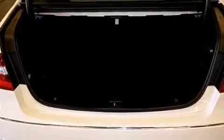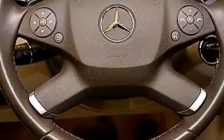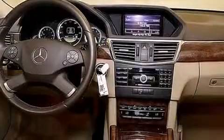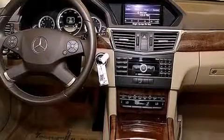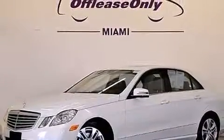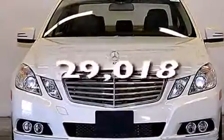The following features are also included: a low tire pressure indicator, memory settings for the driver's seat positions, so you can recall your favorite position with the push of one button, cruise control, a CD player, a leather-wrapped steering wheel, 12-volt power outlets, front and rear floor mats, front multi-stage airbags, dual power seats, and this vehicle has fewer than 30,000 miles on the odometer.